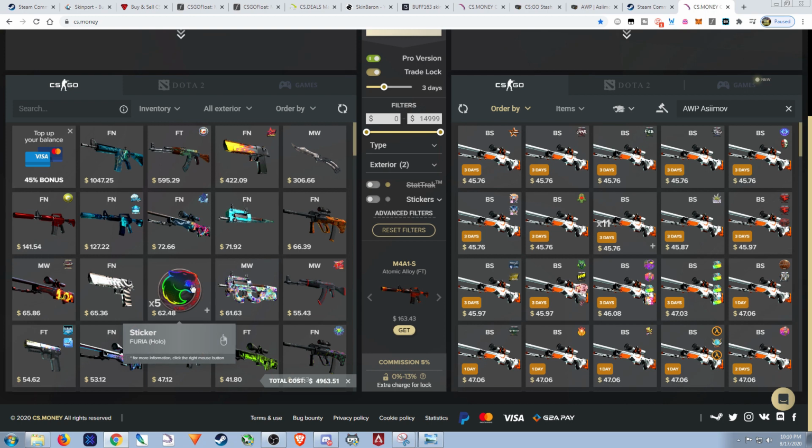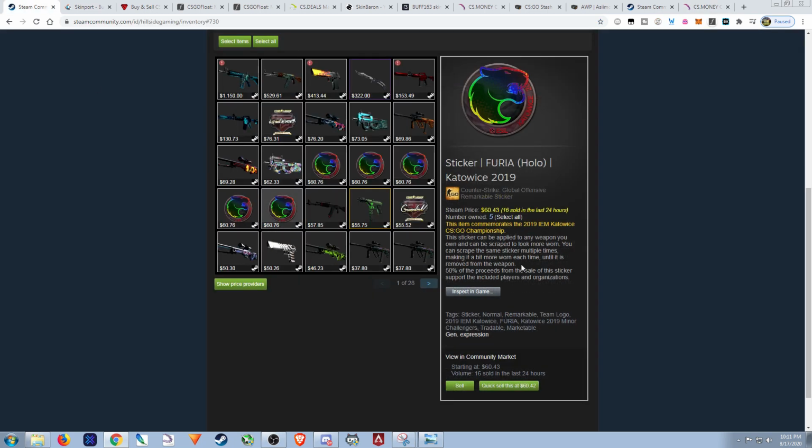So this is just one example. Look, it works the same way. They're offering me $62.48 for my Furia Hollows. Once again, the Asimovs sell a lot faster, and there's more of them that sell every day. There's fewer of these, but still, here's the Furia Hollow. They're going to offer me $62 for them. On the Steam market, they're only selling for $60.